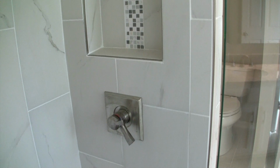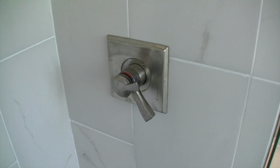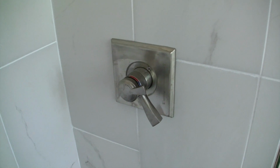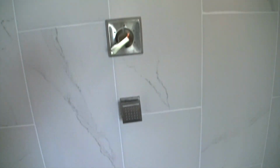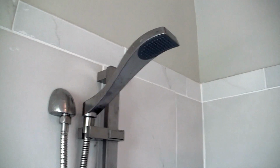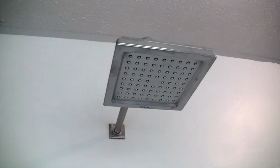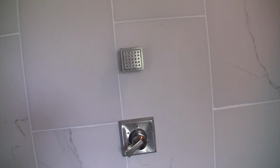Put some shampoos and soaps there. That's the control valves. One will control the amount of water pressure and the other one controls the hot and cold. And then on this wall, this diverter has 6 settings, and you can use any of these 3 options, which would be, you can use the wand, or you can use the rain shower head, or you can use these body sprays.